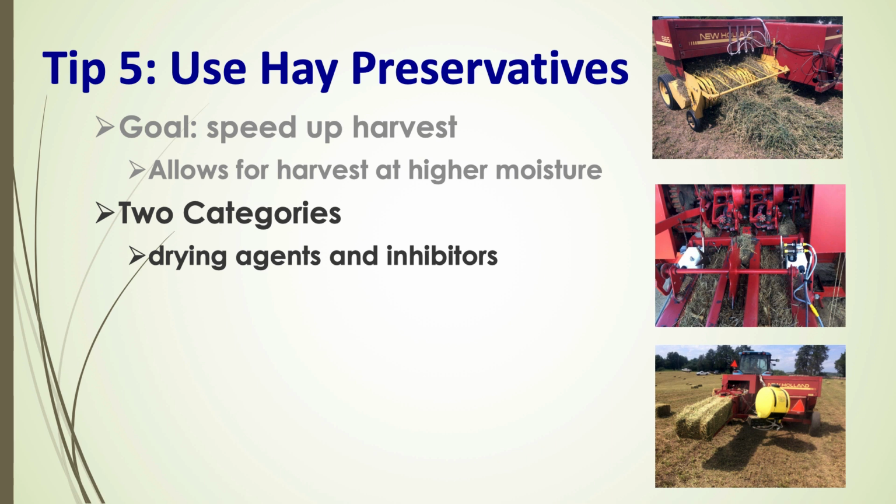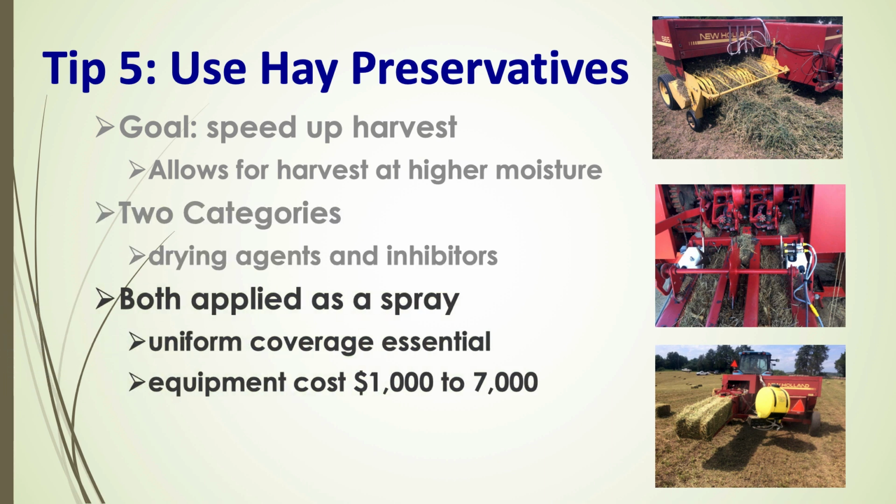They would be something like potassium carbonate that would be sprayed on as you're mowing that crop. Not very popular. A more popular class would be mold inhibitors, and that would be something like propionic acid. Both are applied as a spray. Coverage is essential, so getting uniform coverage is really important. You can buy kits to put on balers to spray it as the forage enters the bale chamber, or the pickup as it's going into the bale chamber.